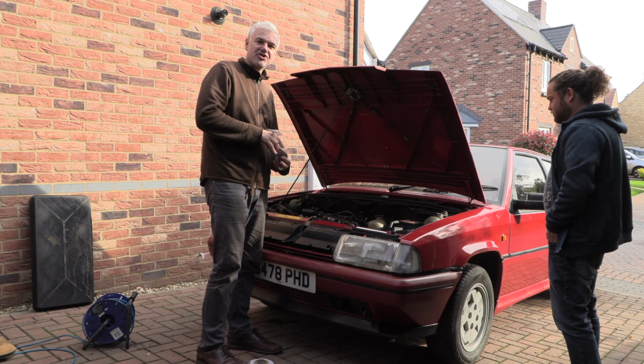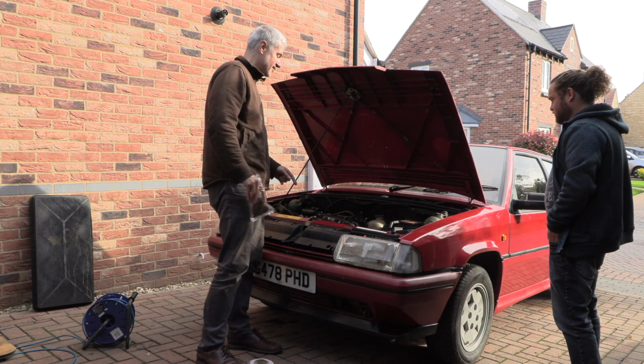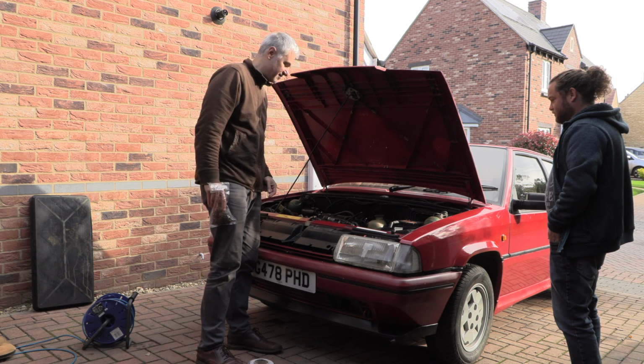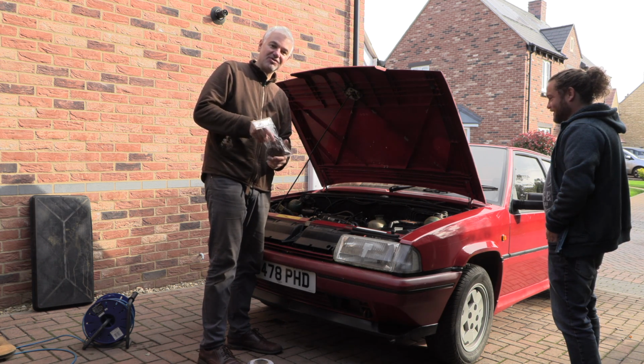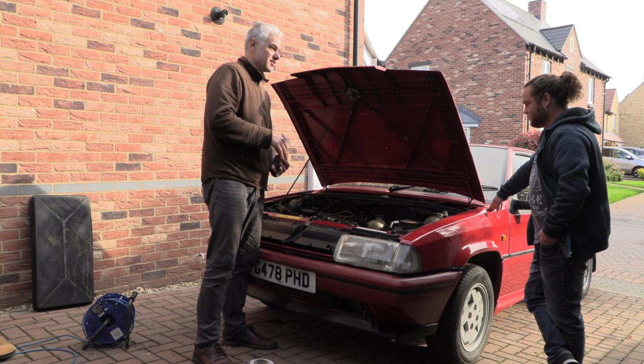All right, I hate injection, electronic ignition, all that stuff, so I've called over the services of my mate Anton, who's also brought some of his homemade biltong. Yeah, otherwise known as Anton's meat.